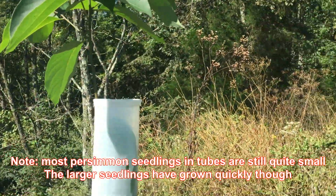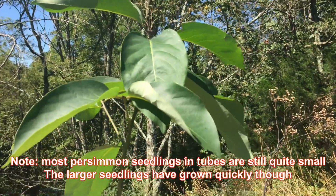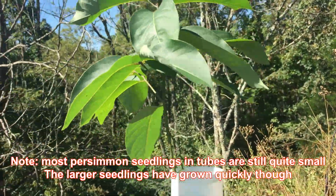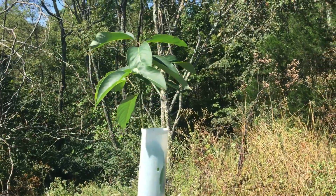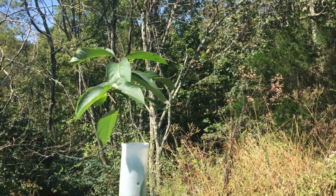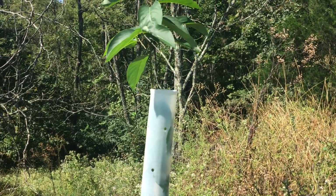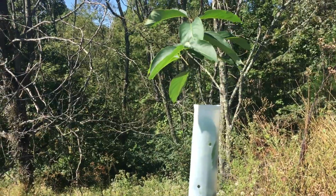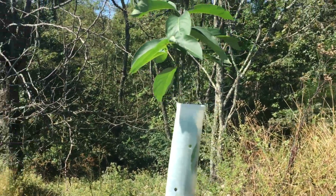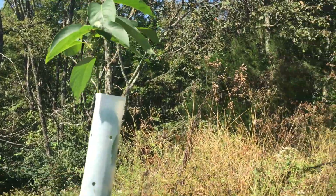So hopefully by next year, it'll kind of be above any potential browse line of deer. And yeah, they'll be off from there, and in a couple years we'll take off these tubes. So so far I'm seeing in this spot where tubes make an enormous difference and they're worth every penny. But you know, in other spots they may not.